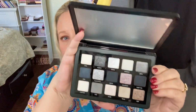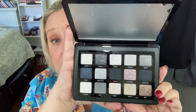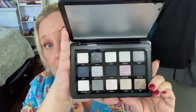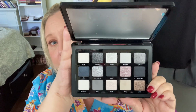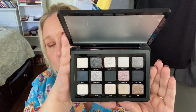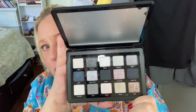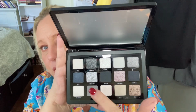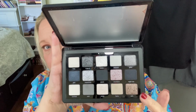Natasha Denona, the Xenon palette. So this palette is kind of polarizing because a lot of people said this is just a black, gray, silver color story. But every time I use this palette, I get the most gorgeous looks. I can go smoky with this dark shimmer right here. This is a pink shimmer. This has a blue tint to it, and this has a brown tint to it.